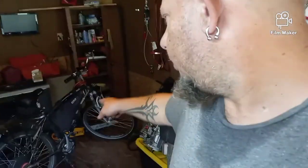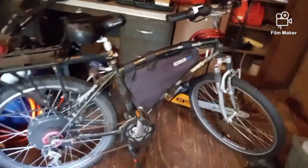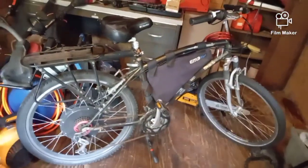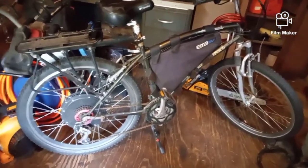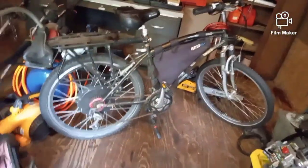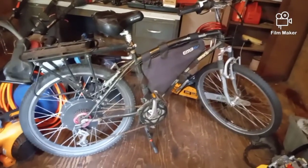Today we're working on Ellie. Ellie is what I call my dream girl, short for my electric bike. This bike is now 11 months old. I put about 1,200 to 1,500 miles, not kilometers, miles on this bike at least every month. I used to keep track of it, but I don't anymore. I don't even drive my vehicle anymore.